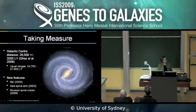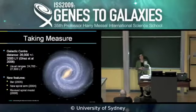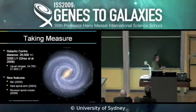Another new feature to the model is out here, way, way far out. In 2004, we found a new spiral arm, and that's a big extended gaseous bit of arm, which is marked out here on the map. And that bar plus the new spiral arm and various other information that's come out of the Spitzer telescope over the past 3 years ended up in a revised spiral model, and this is that model there. So the revised spiral model has two very bright arms, this one here and this one here.